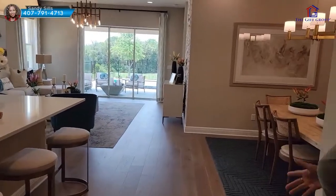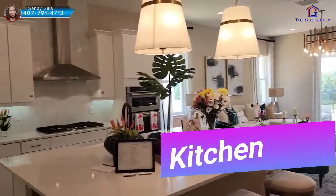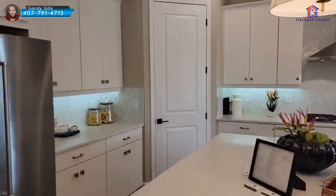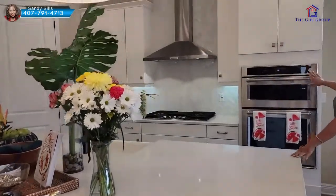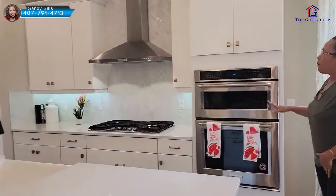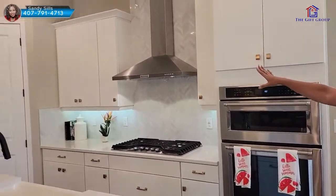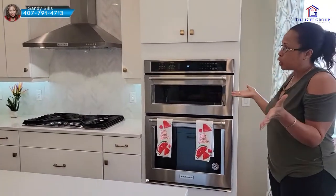And then over here, we have the kitchen area, 42-inch kitchen cabinets, gourmet kitchen, beautiful island, quartz counters. So we have the vented fan, and then we have the microwave and the oven. But you could change this design and you could have a vented microwave here, and this will give you a double oven here. So based upon how much cooking you're doing.